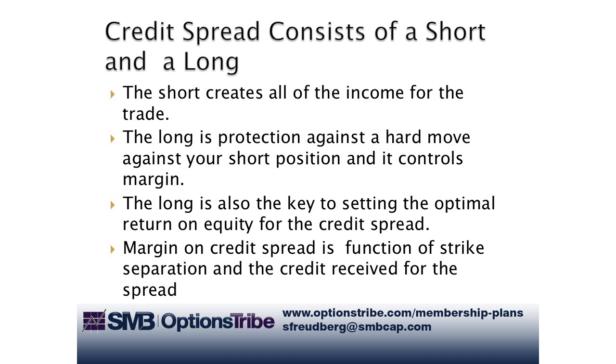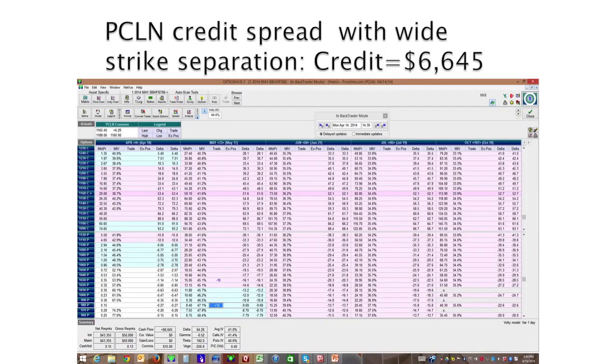So you might say, all right, I've picked a strike that I think is pretty safe on the put side, but which long should I buy? And that is the question that we're trying to answer today. The long that you want to buy is the one that's going to give you the best return on equity. So let's give you an example here.